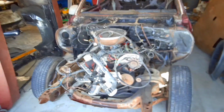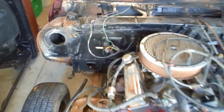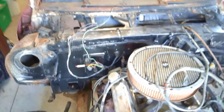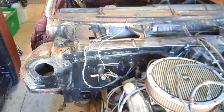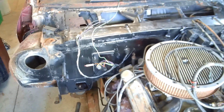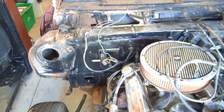Just like that, we have a rolling chassis again. Still got quite a bit to pull off of the four-door car, like the heater stuff. Not sure if that'll fit or not, as the four-door is a non-AC car, and this two-door is an AC car. It's just missing the housing there for the firewall side, or engine firewall side.